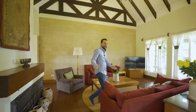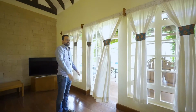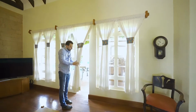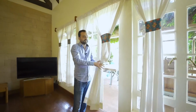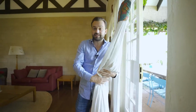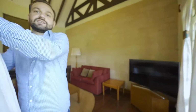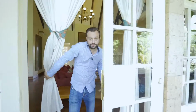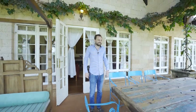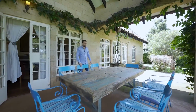I think from here, let's go outside. You see there's a lot of windows in here as well. It's very bright. The owner picked these curtains specifically to have them in this white color so that everything remains bright in here. And I think I'll let you out first so that you don't run into the curtain as I follow you onto the patio area.